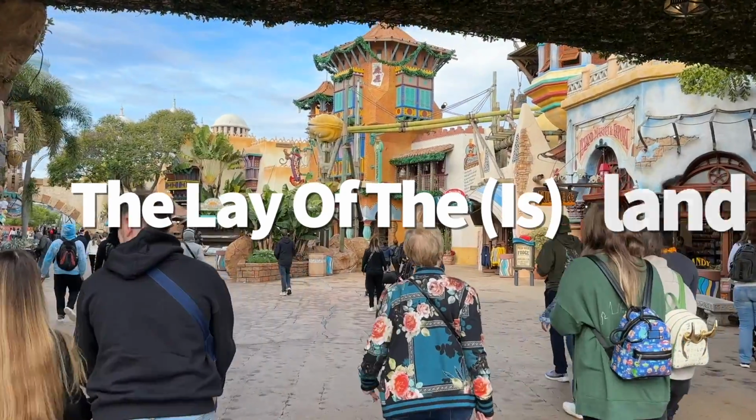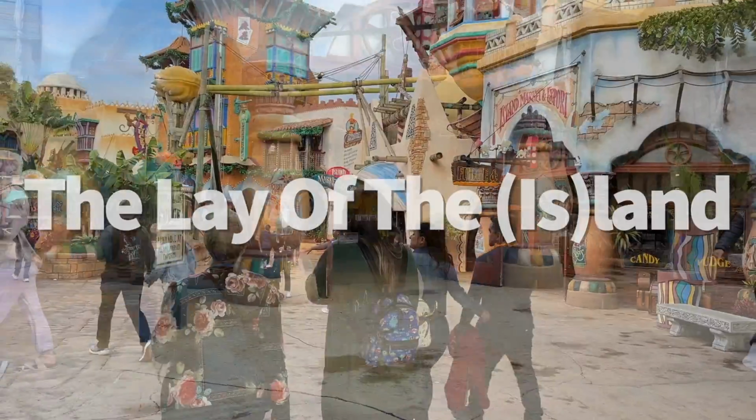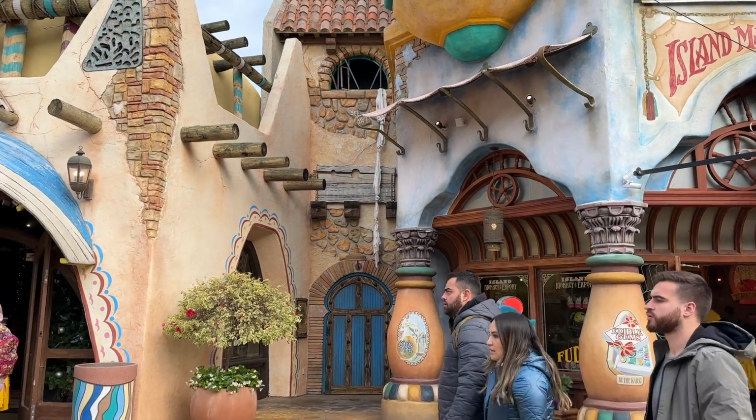Okay, here's the lay of the island. Islands of Adventure is made up of 8 different areas. You're going to start your day at Port of Entry, which doesn't have any major rides or attractions, but it does have a few gift shops and restaurants for you to check out.